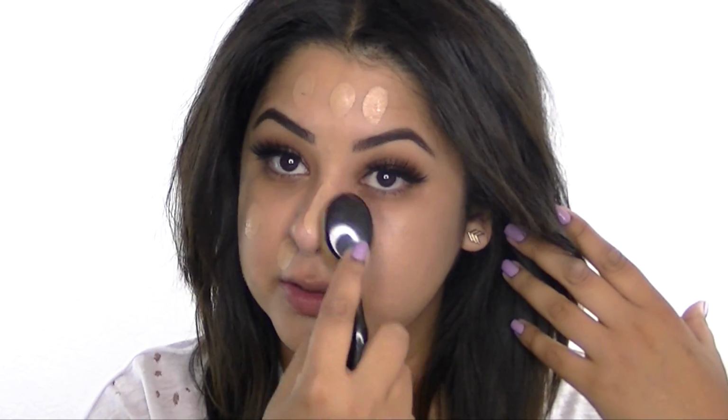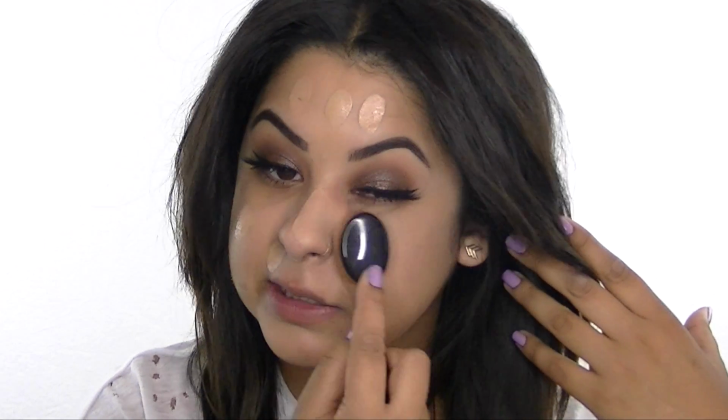I thought it was going to be way too light. I tend to go a little bit darker with my foundation because I did get color during summer and my body's darker, but my face is definitely a lot lighter than the rest of my body. It seems to be going on really nicely, and the coverage is actually pretty good.